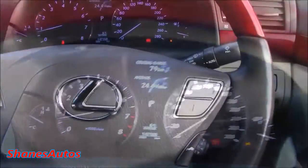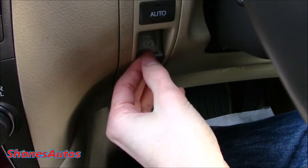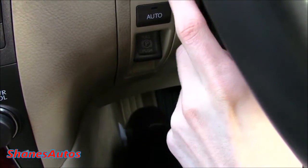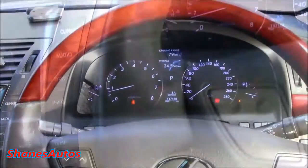This car also comes with the electronic parking brake, just located down here. But you can also put it in automatic mode, so when you do turn off the car and put it into park, it will just automatically engage itself.